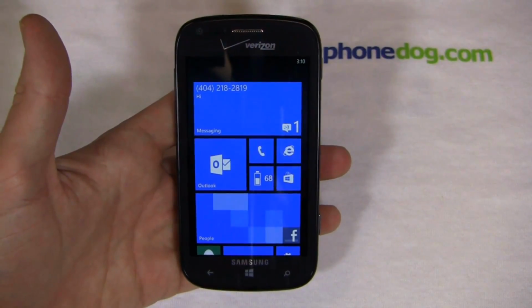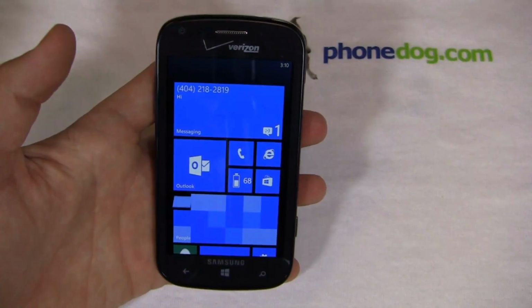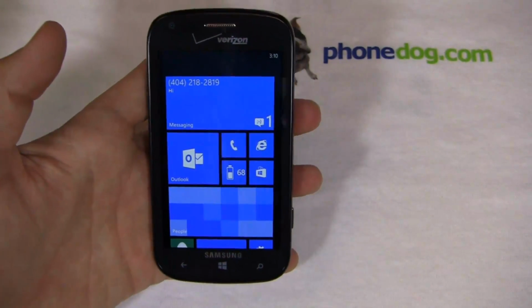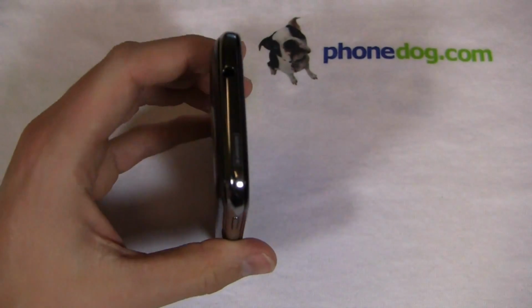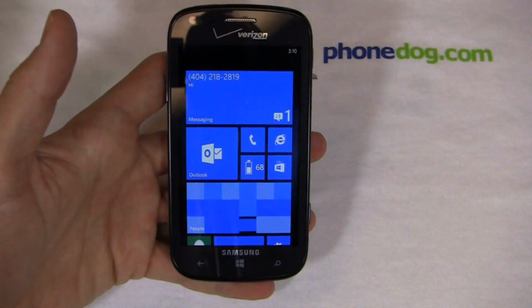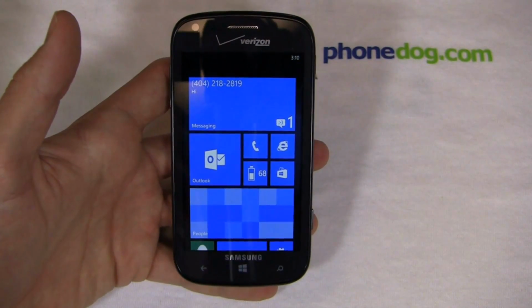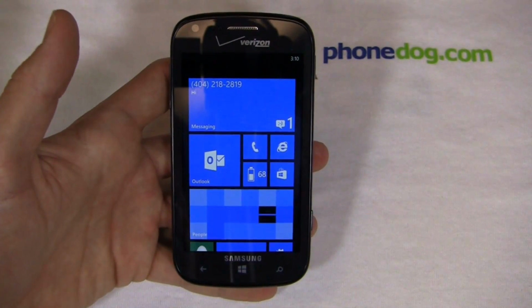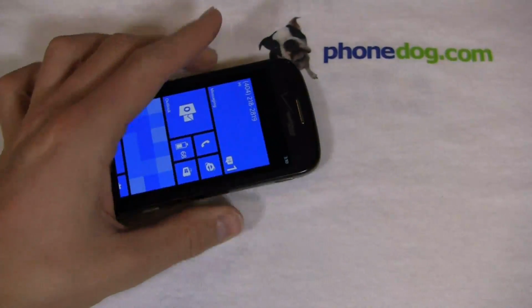I'm sure heavy use will take its toll, but fortunately the battery is removable and it's 2,100 milliamp hours. So even though it's 4G LTE, I find that I'm able to make it about 14 to 15 hours through the day, which makes this a pretty decent device. Consider the fact that the Galaxy S3 has the exact same size battery and it has a 4.8-inch Super AMOLED HD display. So keep that in mind. It's HD, it's a bigger display, and all in all, it's powering a little bit more. So keep that in mind.